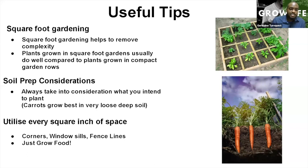Soil prep considerations. Always take into consideration what you intend to plant. Carrots grow best in very loose, deep soil. So that's just an example. Think about that.